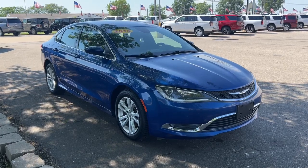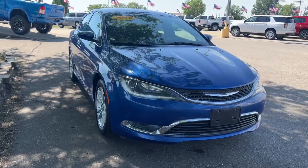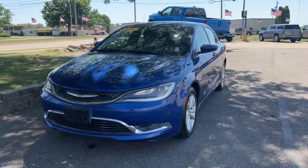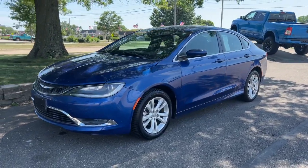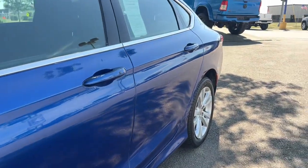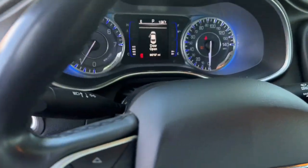This could be the car for you. The 2015 Chrysler 200. This vehicle is an outstanding buy with fewer than 100,000 miles on the odometer. Here's a good-looking 200 that's ready to be your new daily driver. Smooth performance, a quiet, comfortable cabin, and plenty of storage space are yours in this pleasantly practical, stylish sedan.